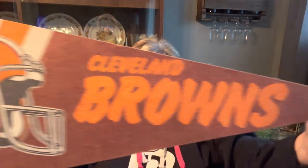So those were a fun find. Both extra large. Both have that same select tee tag on there. And then I did grab the Cleveland Brown pennant. It just kind of looks like it's a little sun faded, but. And then they had the mirror hanging on the wall.